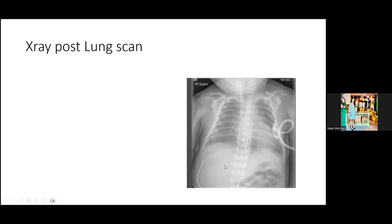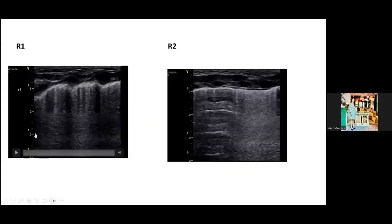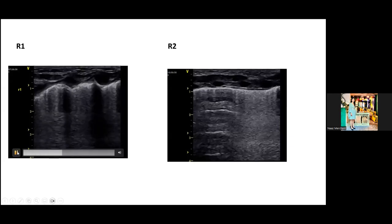And that's the X-ray at the point when we did the imaging as well. So we did the X-ray after the imaging because we saw the pneumothorax still being there, and you can see a small pocket over here as well, which possibly correlates with that. This is post-extubation, and clinically there was decreased air entry still on the left side.